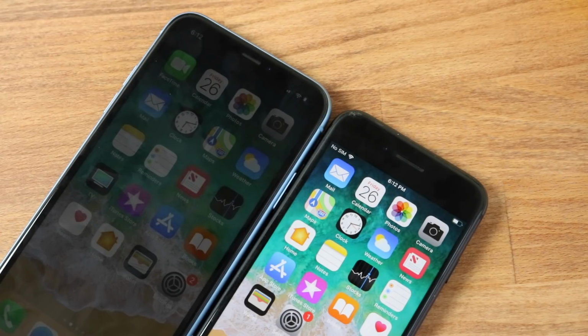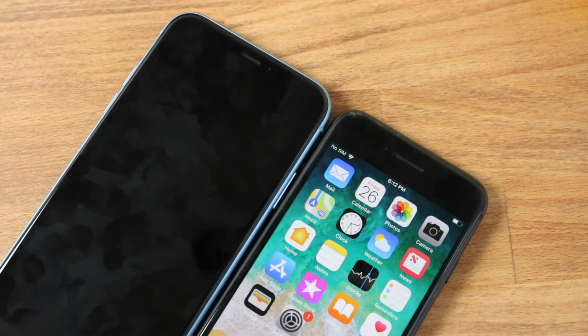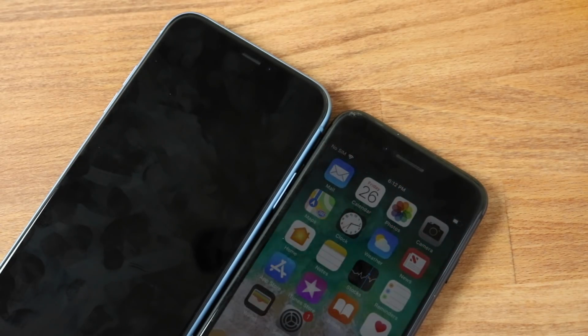Now, another humongous advantage with the iPhone XR over the iPhone 8 would definitely be the battery life, and more so the battery size too. You know, the iPhone 8 had not a completely small, but definitely not a huge 1,821 milliamp battery, which was okay. It wasn't like the greatest thing ever even at the time. But the iPhone XR came with a 2,942 milliamp battery, which is very, very large. It's over 1,000 milliamp hours more than the iPhone 8, and with that, the battery life is going to be very, very good, much, much better than the iPhone 8.